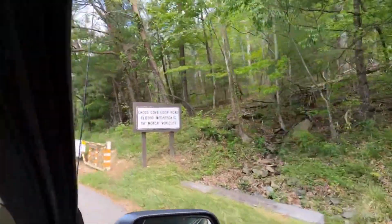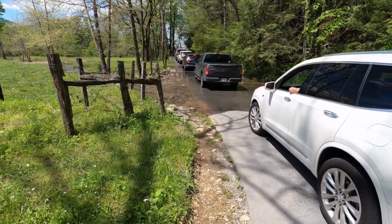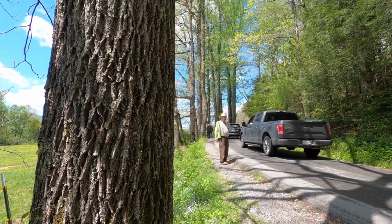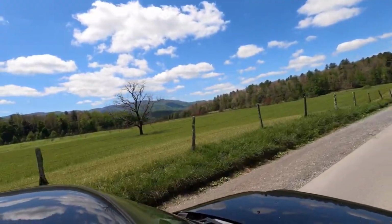Hundreds of cars lined up one after another, but this traffic is well worth dealing with. The Cades Cove Scenic Drive is an 11-mile loop that passes through Great Smoky Mountains National Park. Once you make it through the wait at the entrance, visitors will be mesmerized by picturesque views and a backdrop of mountain peaks and lush greenery.